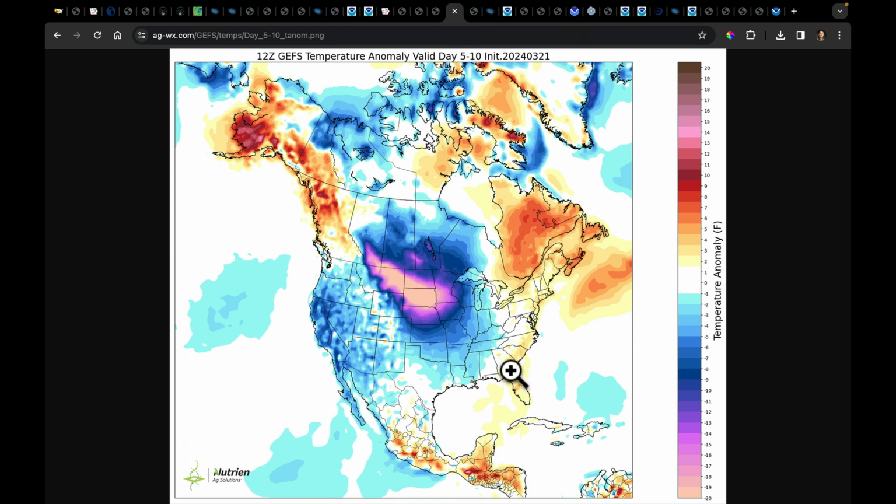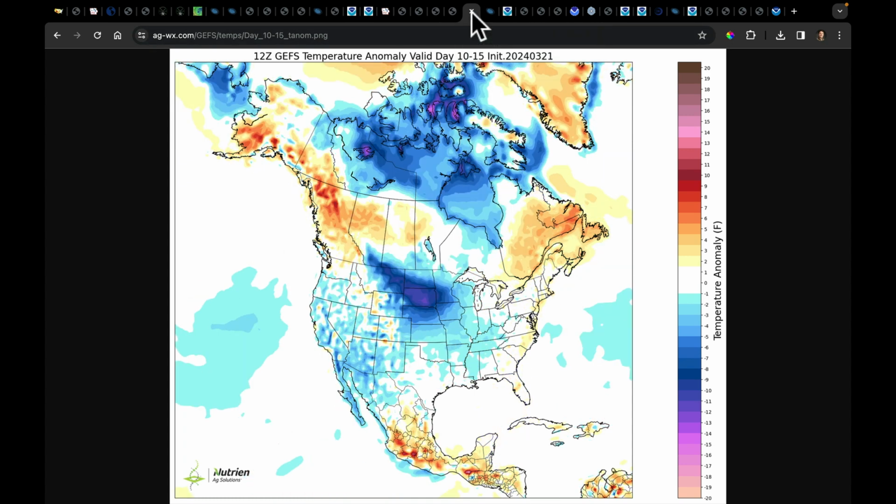Possibly a few days of above normal temperatures right along the coast, but overall we're going to be watching the coldest air anchor itself in the central part of North America and stick around there day 10 through 15, which again gets us all the way to about the 4th of April.